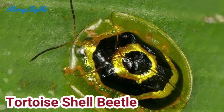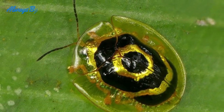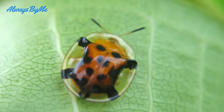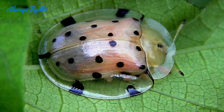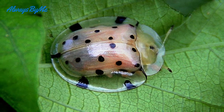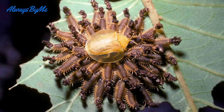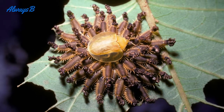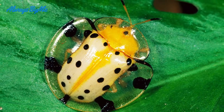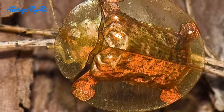Number 5. Tortoise shell beetle. The tortoise shell beetle is not completely transparent, but it does have a carapace that is nearly invisible. The purpose of the transparent outer cells is to fool potential predators, as it reveals markings on its back that act as a warning. Tortoise beetles come in many different varieties, and the design under their clear cells can be distinct and beautiful.